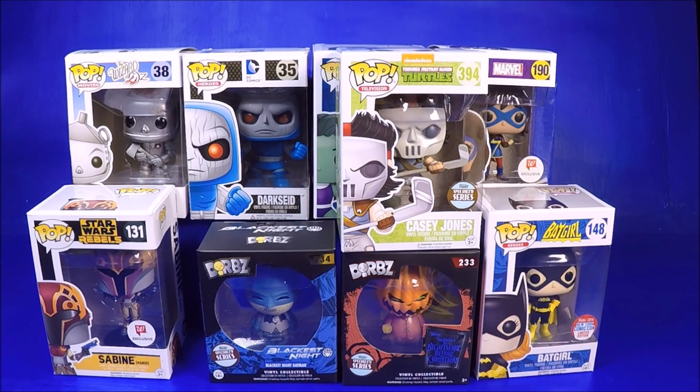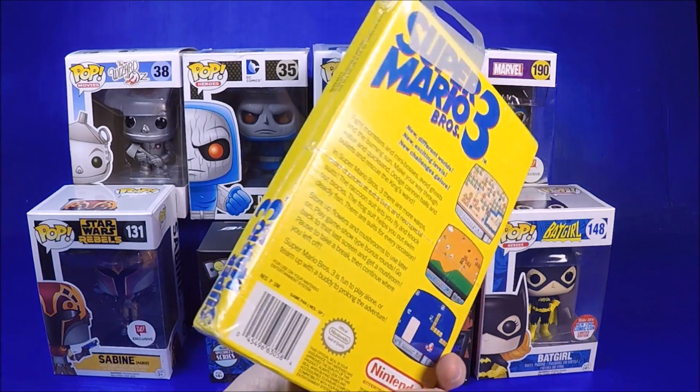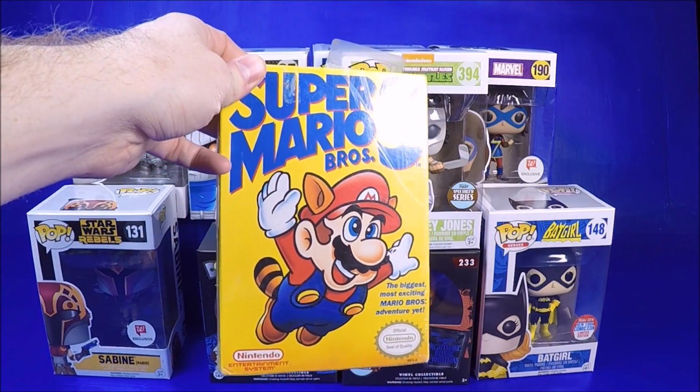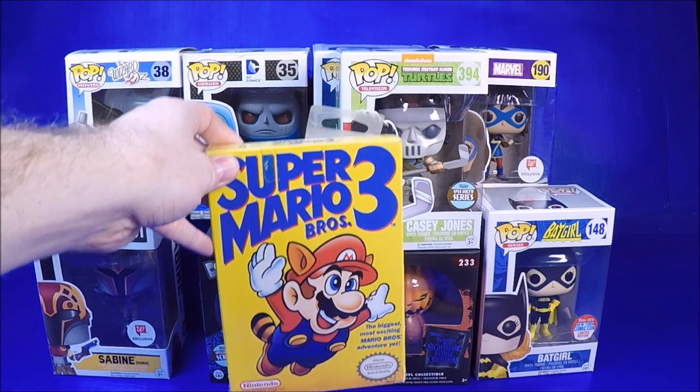And my wife was able to pick this up really dirt cheap. A sealed Super Mario Bros. 3 for the NES. Oh, so excited. Now, I have a loose cartridge version of that, so that I can play. This is one of my favorite games back in the day. But having a sealed one, it's just really cool.